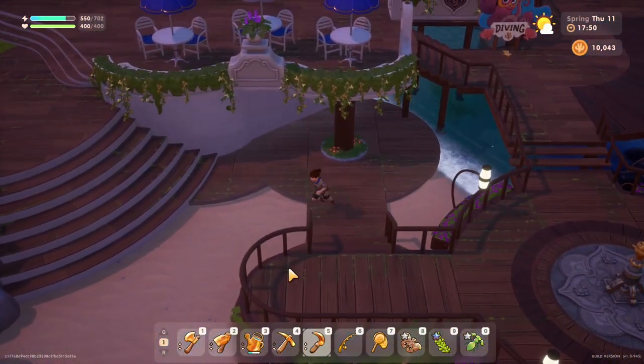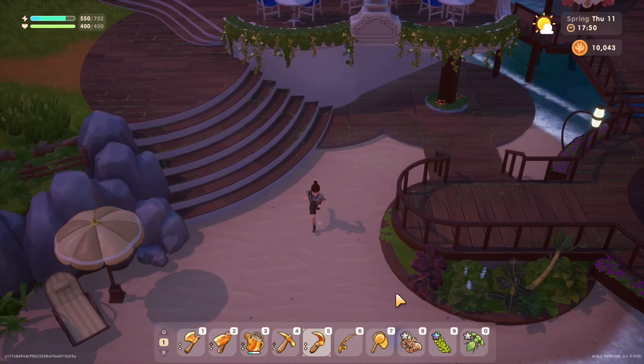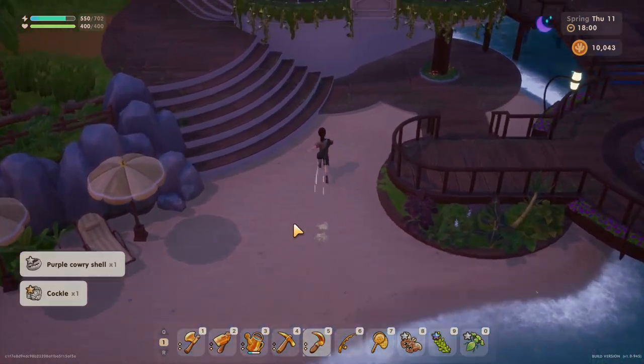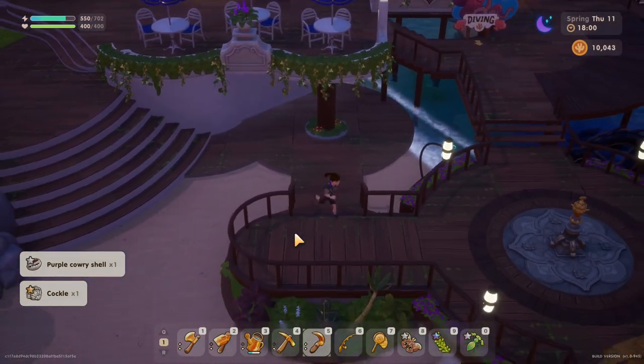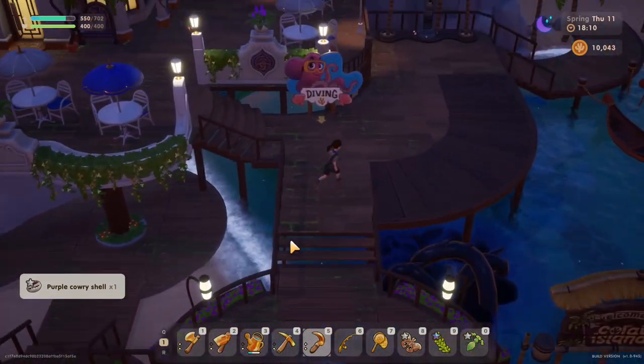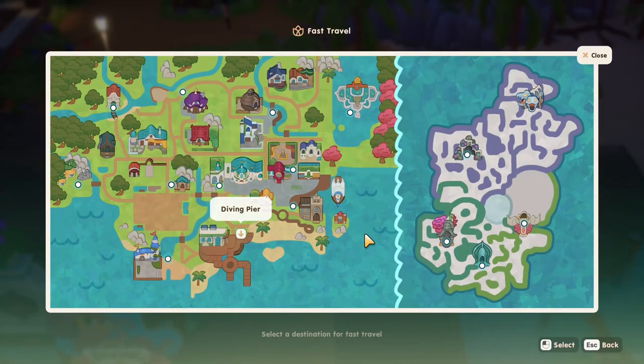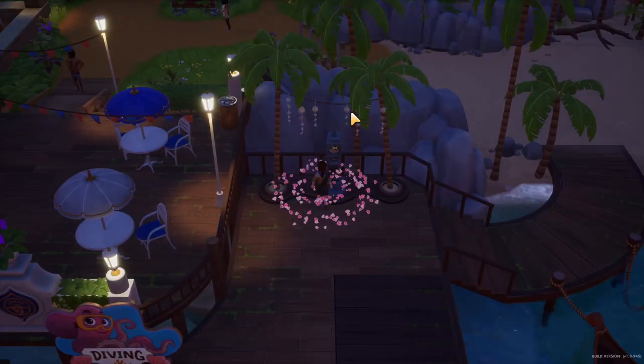Let's pick some things up off the beach. Oh, I think we have seen them clear. It's just that we've started a new play session, and I think it just visually reset them.